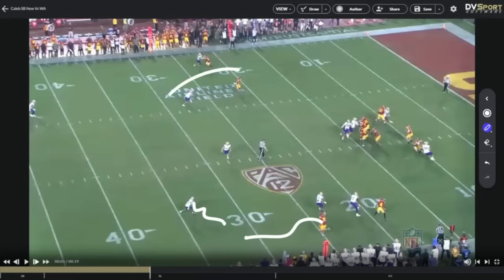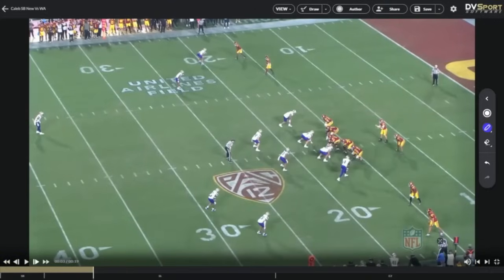Yeah, it's easy to say, well, you could have picked the other side. That guy's more open. I get it. But this is a pick a side, right? You're choosing ahead of time which side you're going to go to. We see why. If this guy rushes, you see why the easy steal right there on the hook. But that guy ends up dropping.